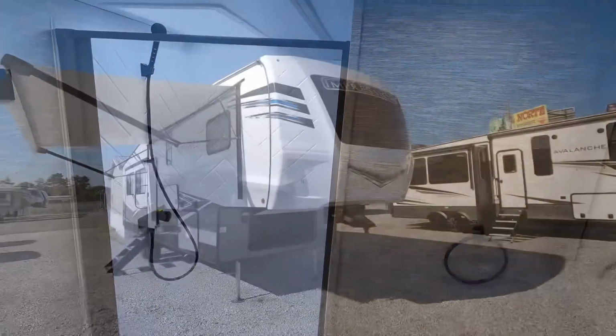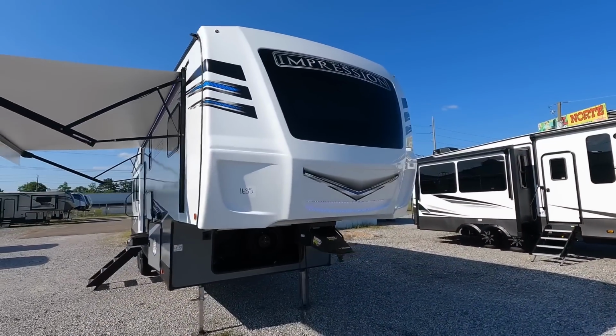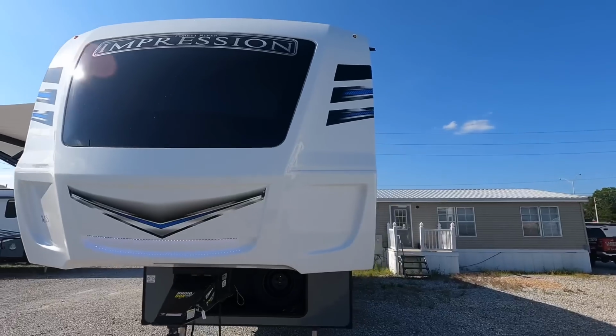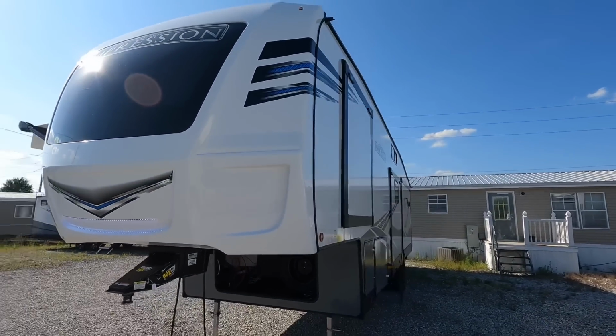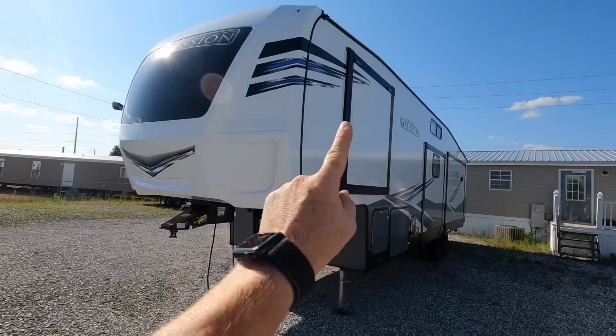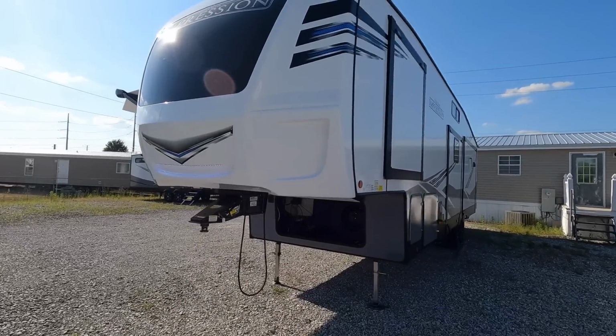So let's get started. So here on the front of the unit, you're met with one fully molded fiberglass front cap, automotive grade windshield allowing for that much more natural light to come in. And this is a floor plan that I'm calling a north to south master bedroom. So north to south, not east to west. This is going to be a closet slide here.